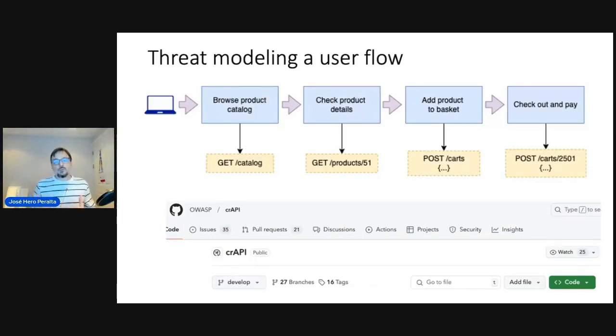Now, how do we apply this? Let's do some simple exercise. So imagine we have an e-commerce platform, and the flow of our users is very simple. They go from the beginning by checking out the catalog of products. So they are going to see which products are available, and then they're going to be able to check out the details of a product.